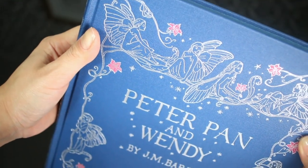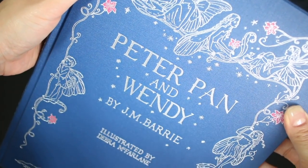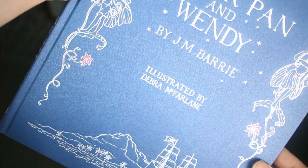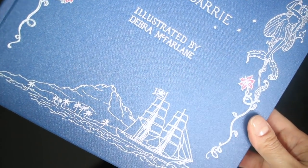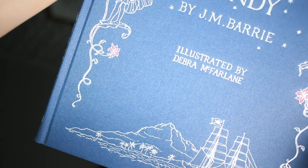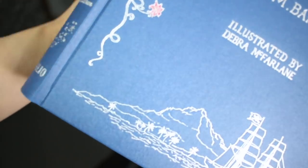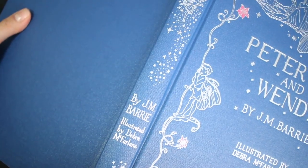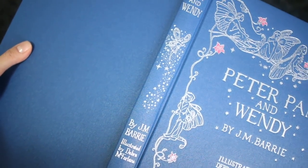This book is bound in Buckram. It contains 12 color illustrations and 23 line drawings. I really love the silver blocking on the cover with these spots of pink. I think this copy and the cover especially is really stunning. And this is a large format volume.